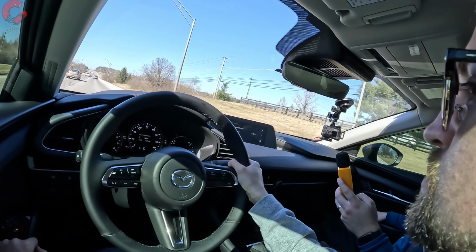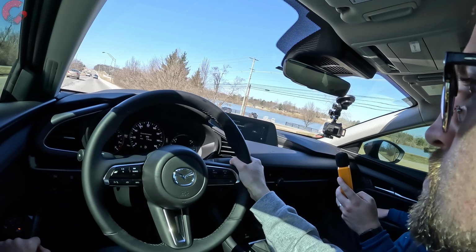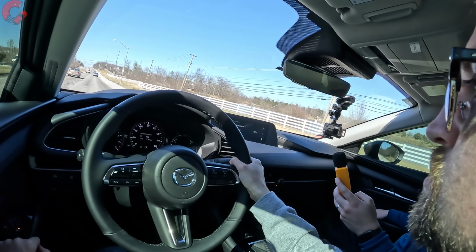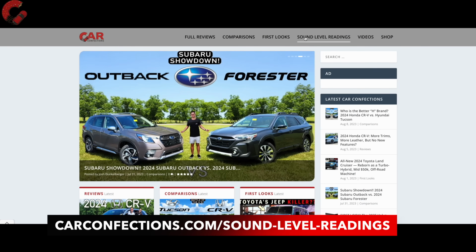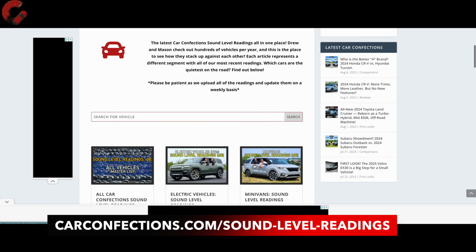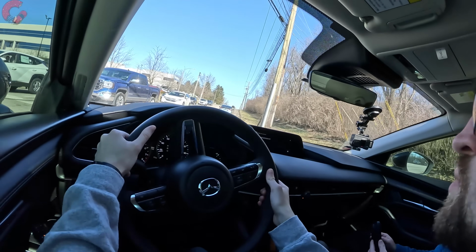Now let's get our sound level reading, going 55 miles per hour. .3 decibels in this Mazda 3. We don't have to sit here and guess. We can go to carconfections.com/soundlevelreadings to see how this compares to other compact sedans you may be looking at. And that definitely places it as one of the quieter compact sedans that we have tested out.